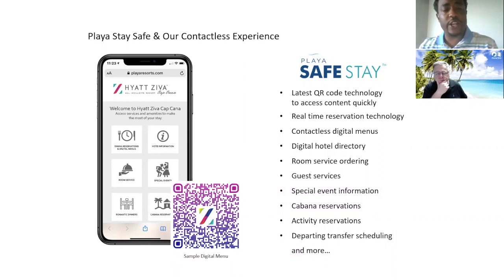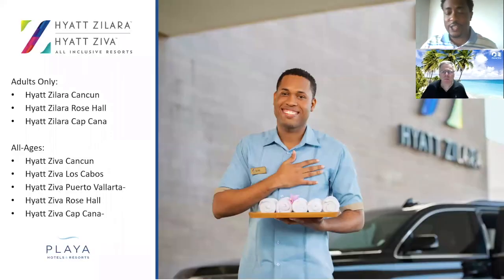And the example that you see on the screen is showing you an overview of our beautiful Hyatt Ziva Cap Cana, where now we have the ability to make a reservation, get more detailed on the actual hotel itself, order room service, see what special events we're currently having on property, book a romantic dinner, or even book a cabana. So again, we want to ensure that you're still having a fun, safe experience when staying at one of our 18 properties, but also put you in a position that we will have the proper protocols in place to allow social distancing and also a contactless experience.